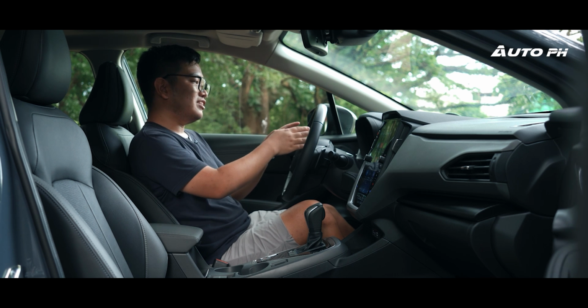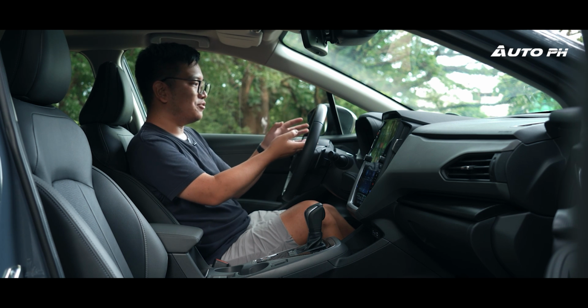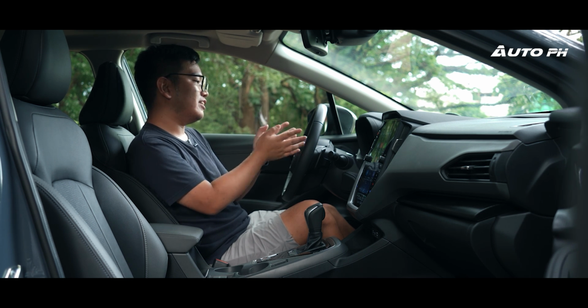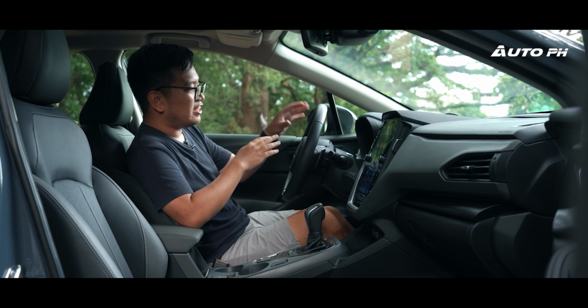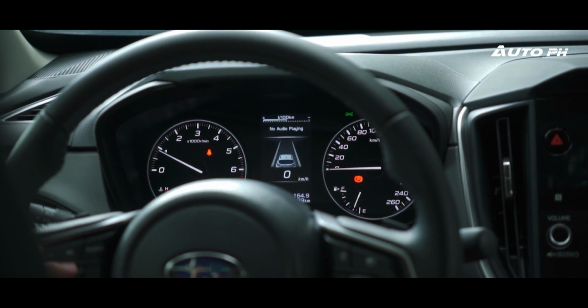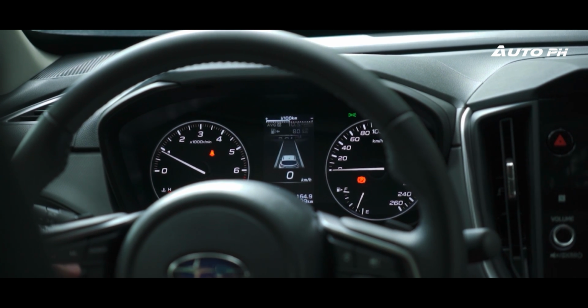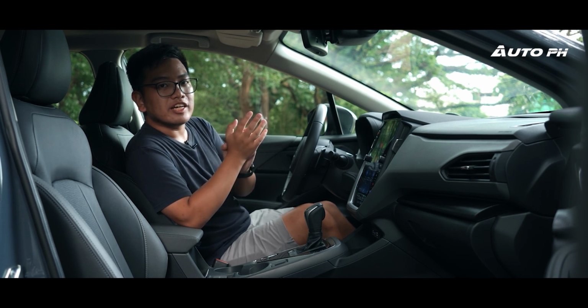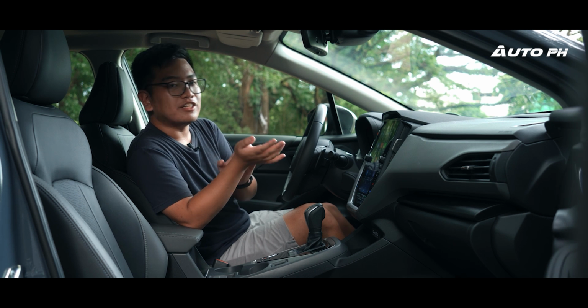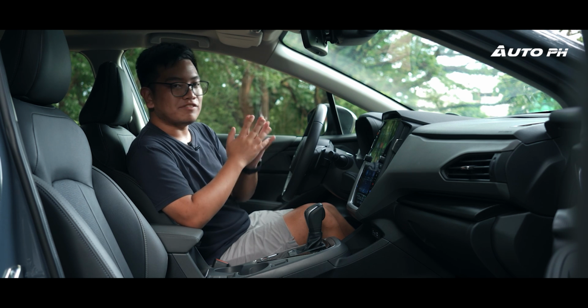Again, we have some traditional analog gauges. So Subaru hasn't gone that route yet with a fully digital display. So I actually appreciate this. We only have a small screen in the middle, and it does show just the important information. The door is open right now, so I can show you, but we do have stuff like our trip computer, odometer, fuel economy, and such. Those can be found over there.